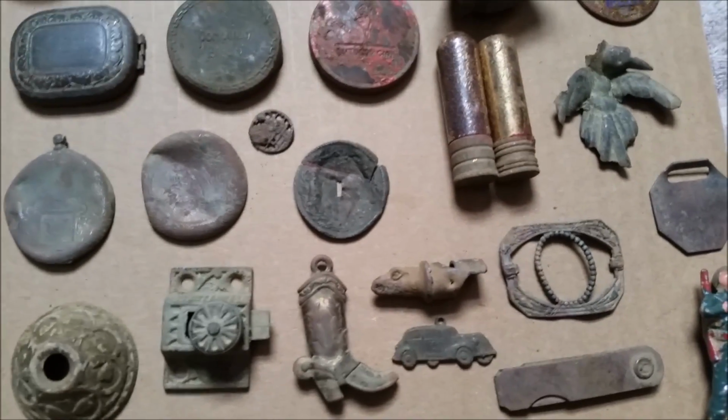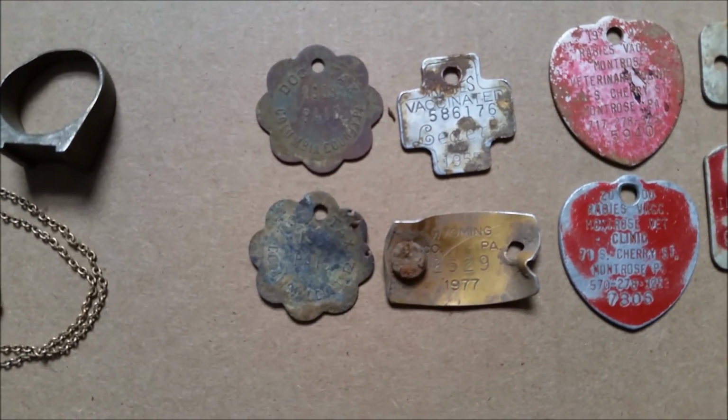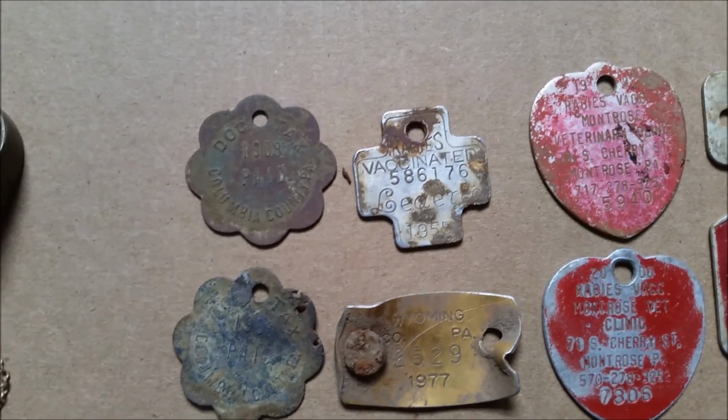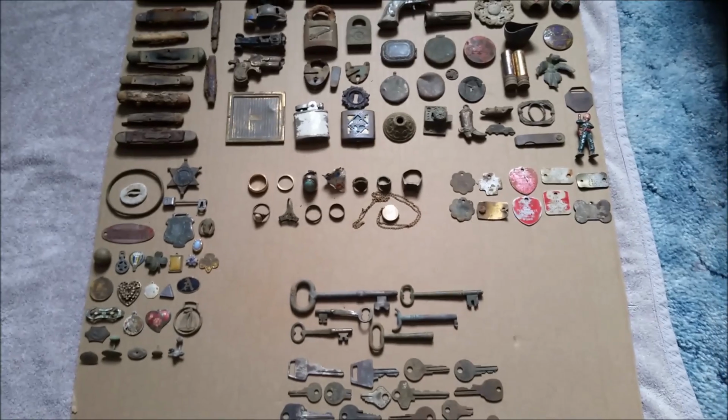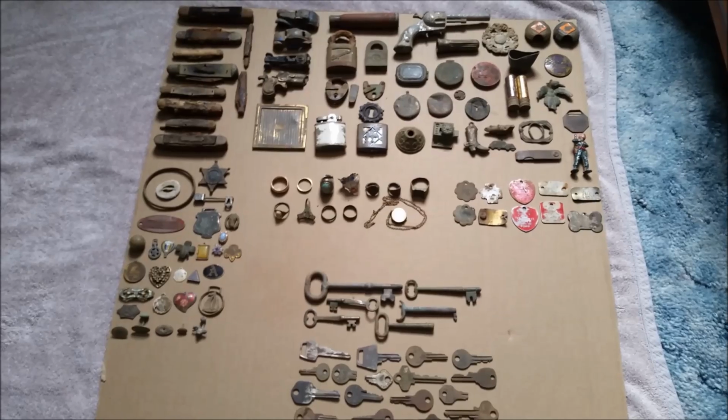Miscellaneous makeup tubes right there. And some dog tags. The first 2 here, 1908 dog tags. There's a 1955 vaccination tag, 77. And these are all early 90s, 2000, 2010. So that's the miscellaneous oddballs. Alright, now on to the coins.